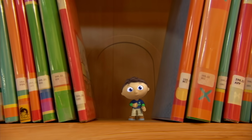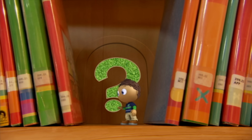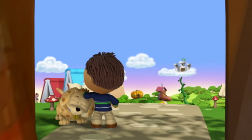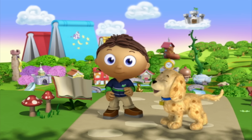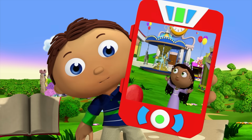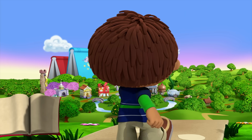Hi! So glad you're here. It's me, Whyatt. Hi, Woofster. Welcome to Storybrooke Village, where all our fairy tale friends live. There's a carnival in Storybrooke Park today. Let's go!